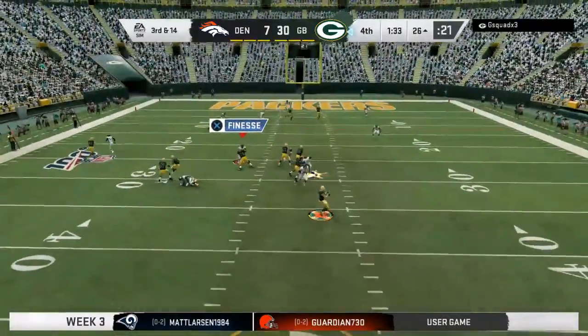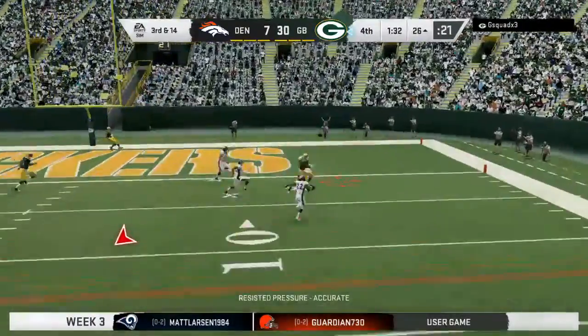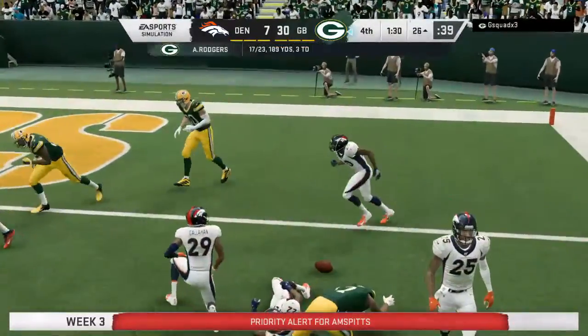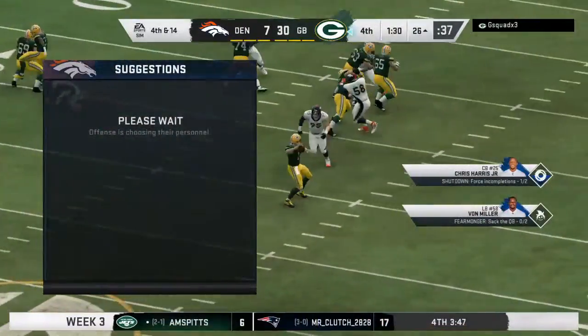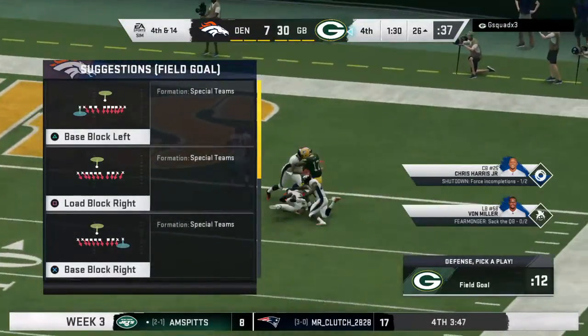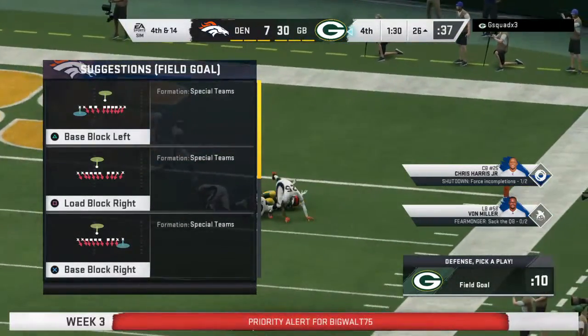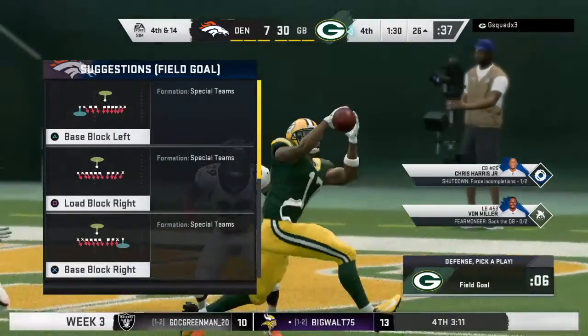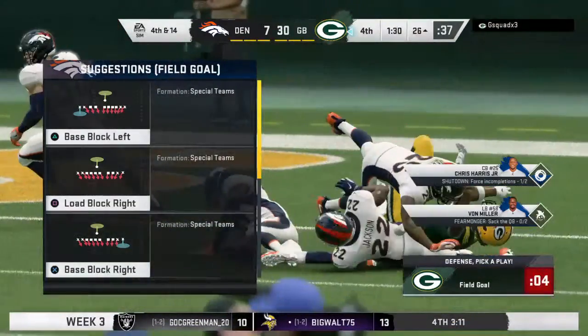Rodgers now to throw. And that is incomplete. Those passes out that far wide always make you hold your breath a little bit. Felt like it was in the air for a while. What it does is allows a defender to gain some ground, come from a long distance, and have a chance to affect the pass.